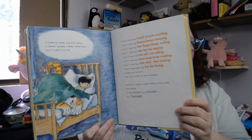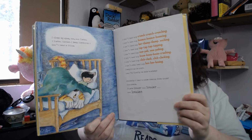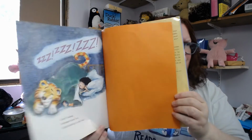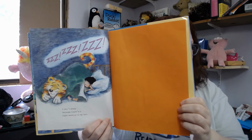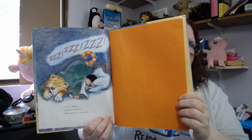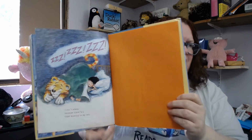Suddenly, I hear a noise coming from under the covers. It gets louder and louder and louder. I can't sleep because there's a tiger snoring in my bed.